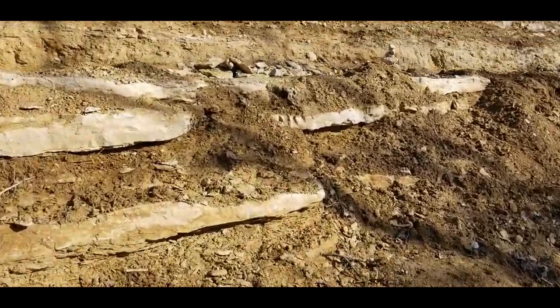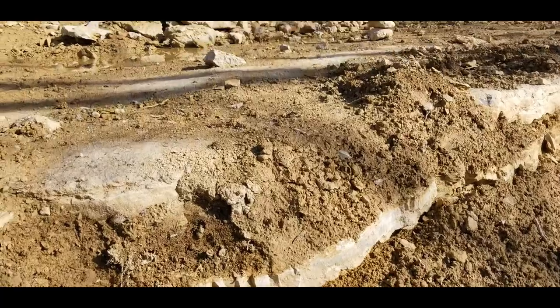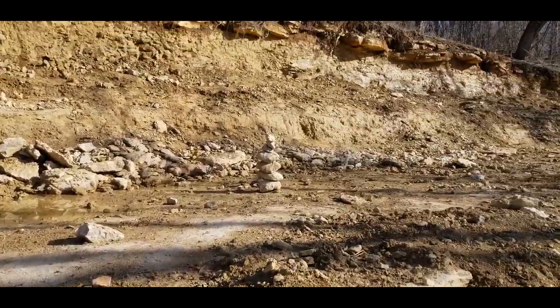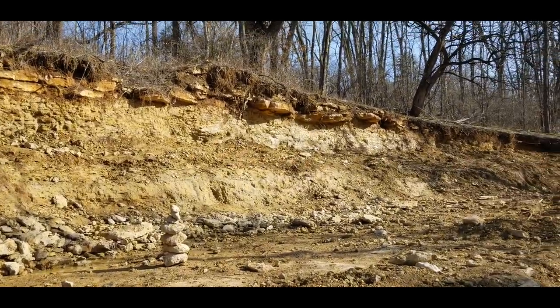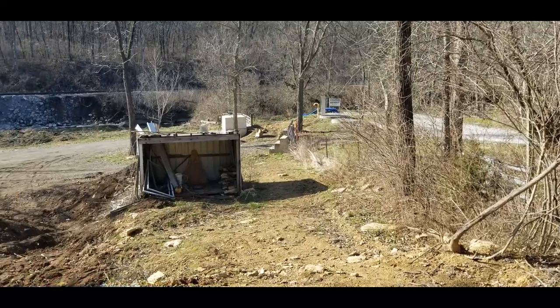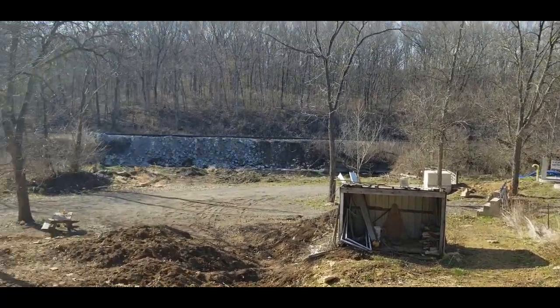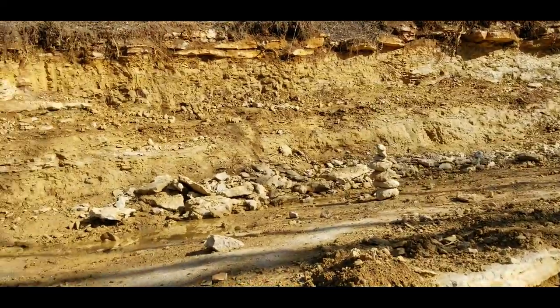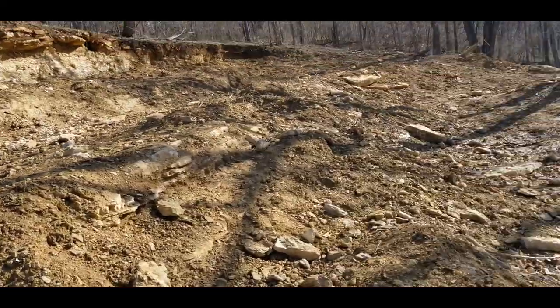It's actually looking pretty good. I've not stepped in any, well, okay, there's water there. But okay, looks like I'm gonna end up here. Here's the site layout. Entrance, railroad tracks, and a small pit. Hopefully some big geodes will come out.